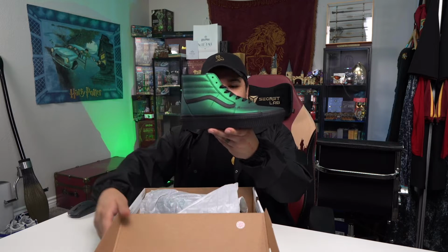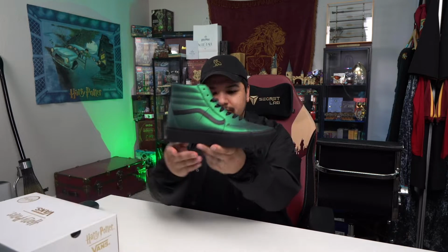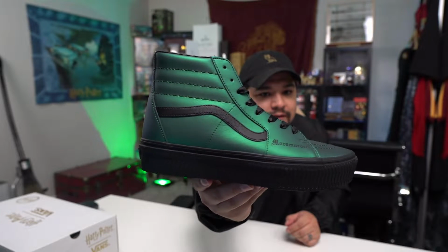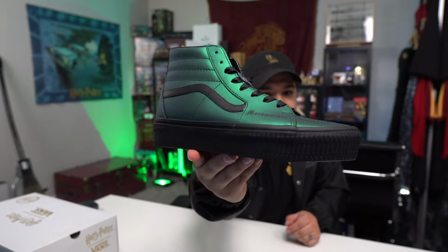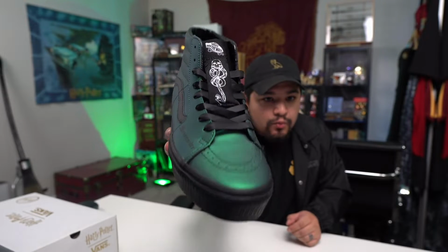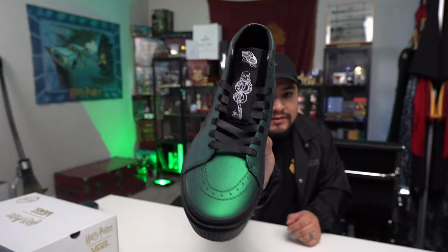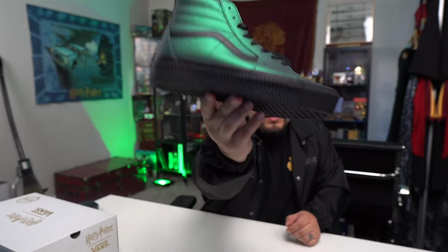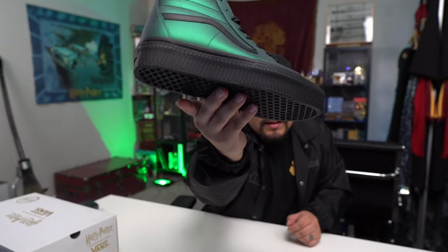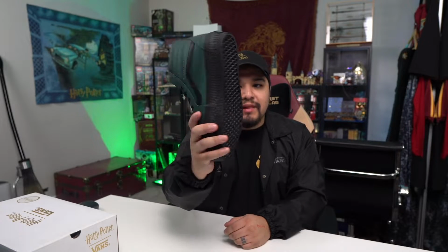Next, we have something for those dark arts fans. These are the skate high platforms. Take a look at that detail. We've got some shiny green, almost iridescent, with snakes on the side. You've got ribbon laces this time. The Dark Mark is right on the tongue there. Big platform, chunky, with a nice little snake pattern at the bottom. The bottom of the shoes are black.